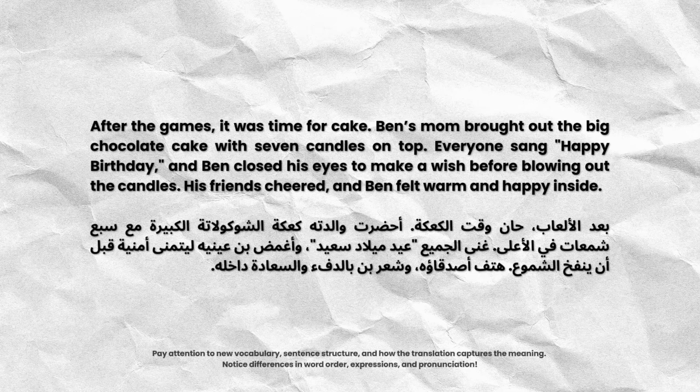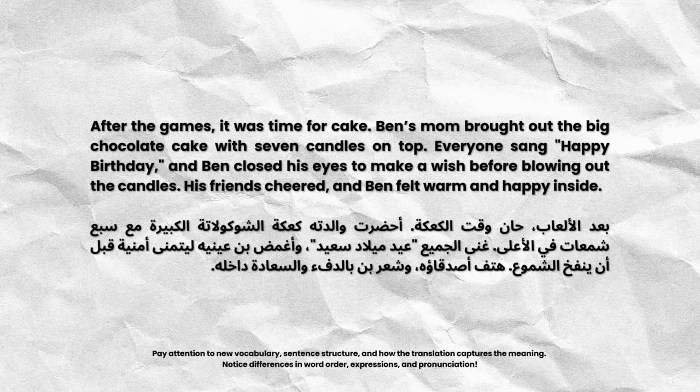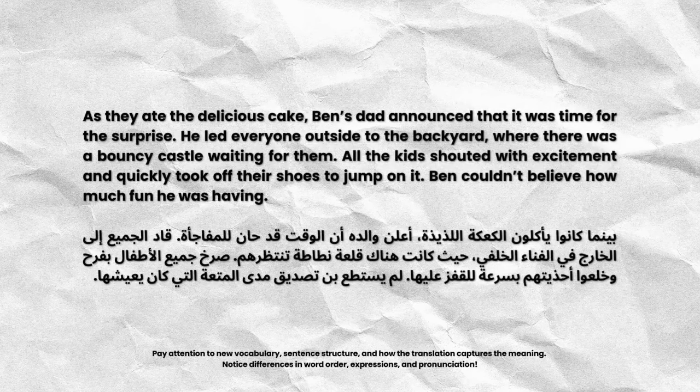Ben's mom brought out the big chocolate cake with 7 candles on top. Everyone sang happy birthday, and Ben closed his eyes to make a wish before blowing out the candles. His friends cheered, and Ben felt warm and happy inside. As they ate the delicious cake, Ben's dad announced that it was time for the surprise.